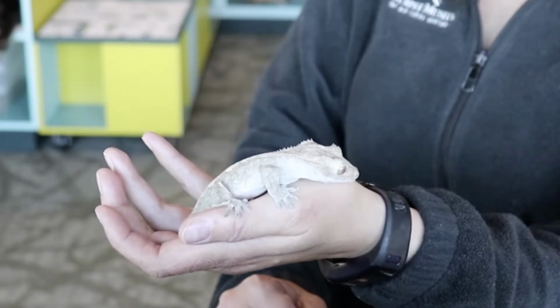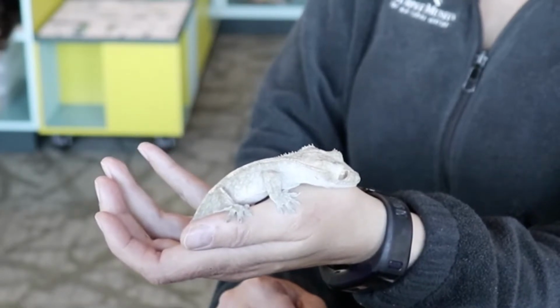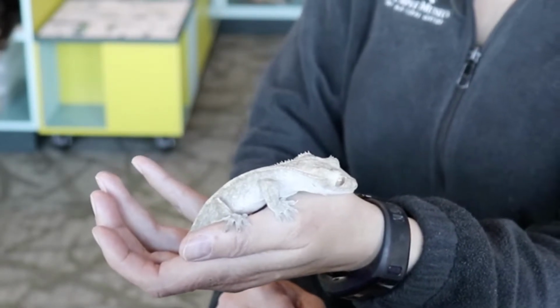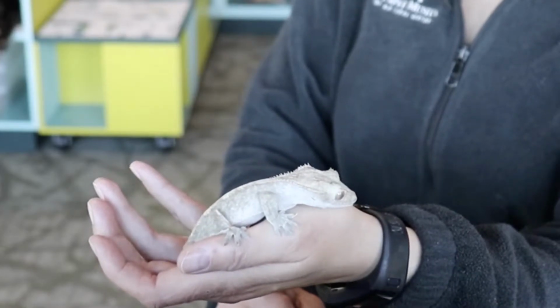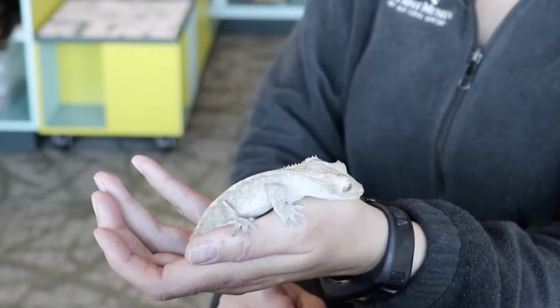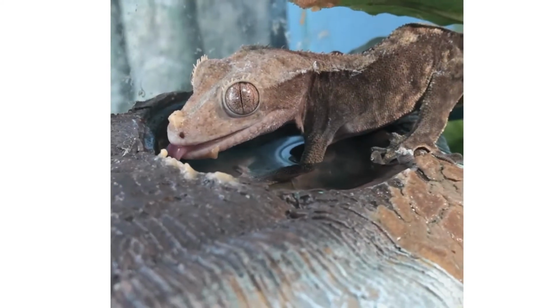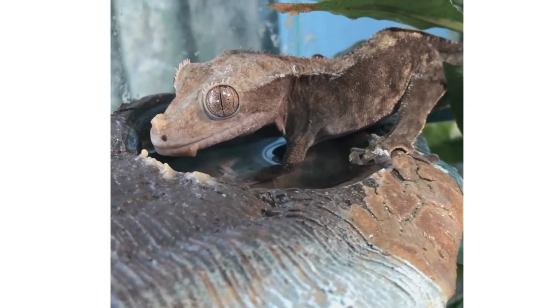Here at Burpee Museum, we have both adult and juvenile crested geckos. Crested geckos are omnivores. They don't eat many insects. They eat a diet predominantly of fruit in the wild. Here at the museum, they eat a mix that we make by combining a powder with water, and they lick it up.